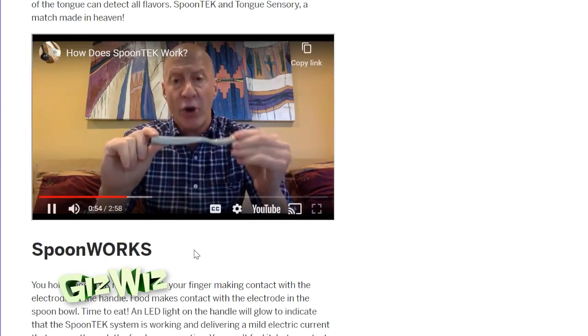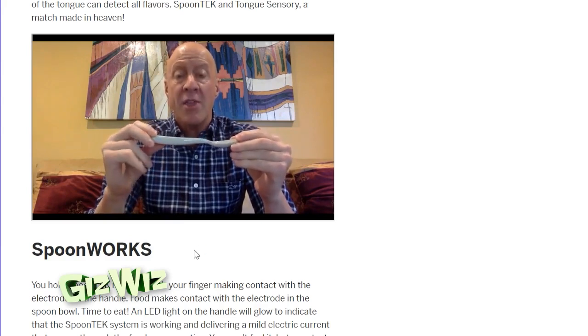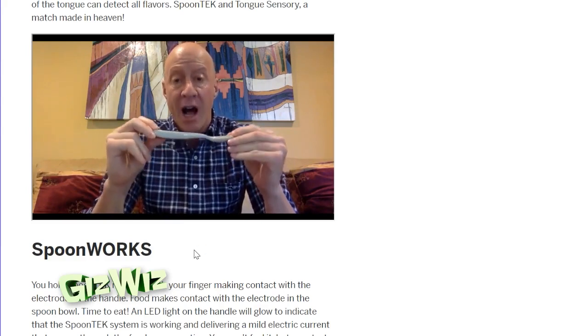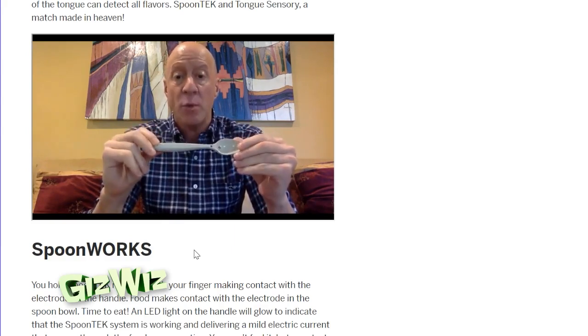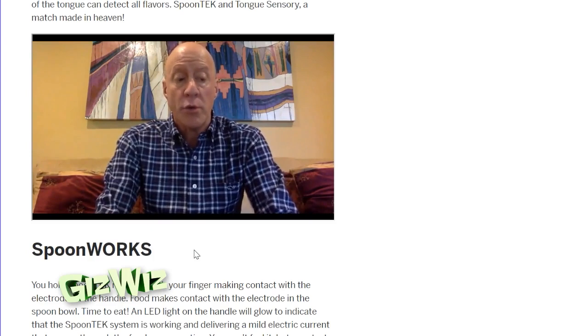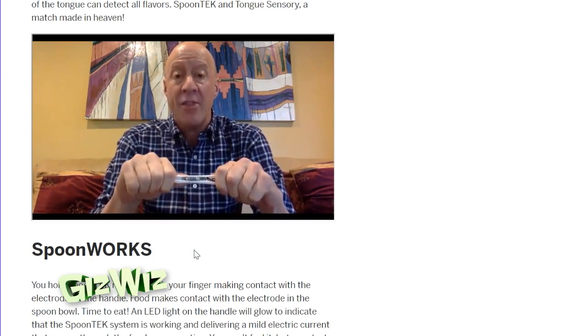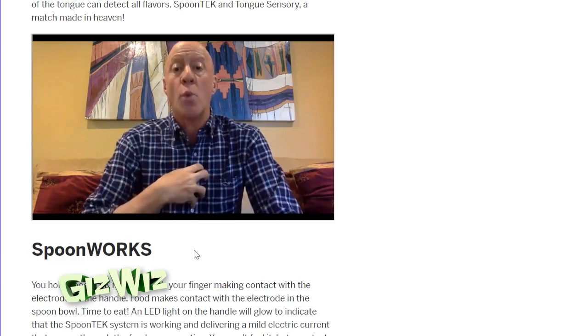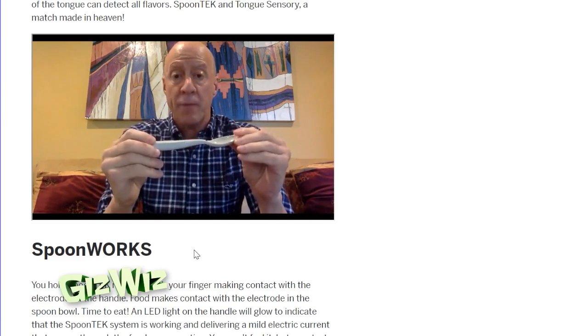Spoon Tech is the first commercial eating utensil that has built-in electronics in the handle that enhance flavor, heighten taste, and improve aftertaste. How do we do this? Well, we do it through sophisticated electronics in the handle. And those electronics, coupled with the human body, power Spoon Tech.